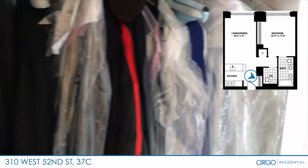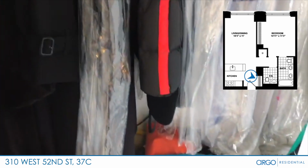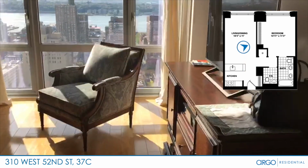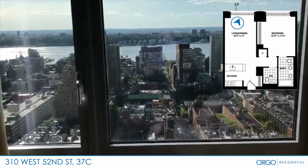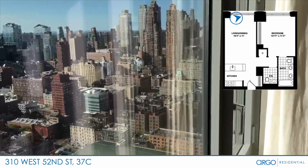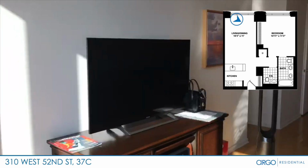Across from the kitchen and behind the front door is your entrance coat closet with storage from top to bottom. The entire apartment has bamboo floors and floor-to-ceiling windows. There are two AC heating zones, one in the main living area and one in the bedroom.